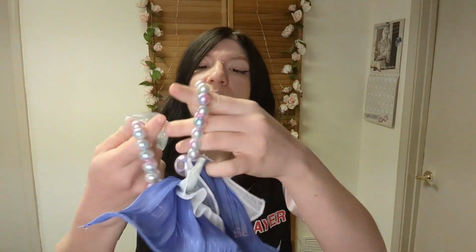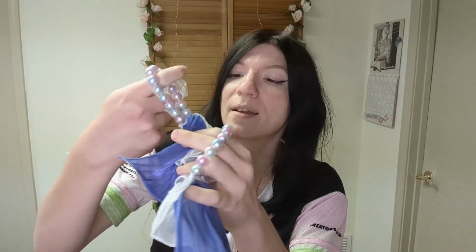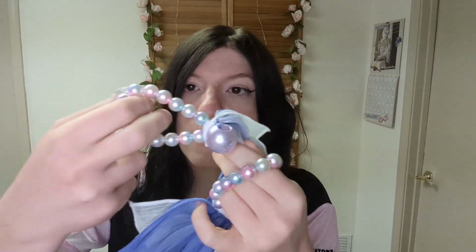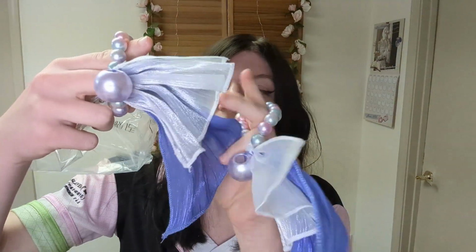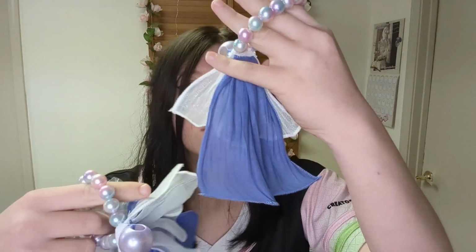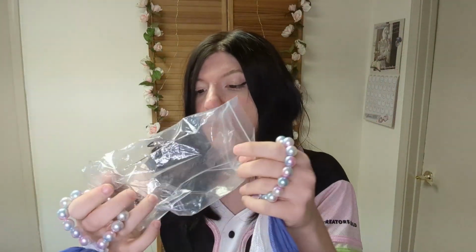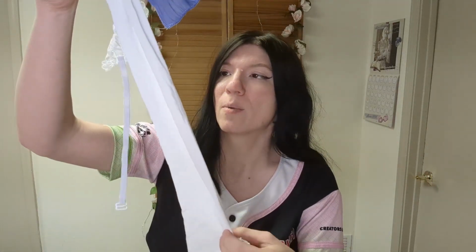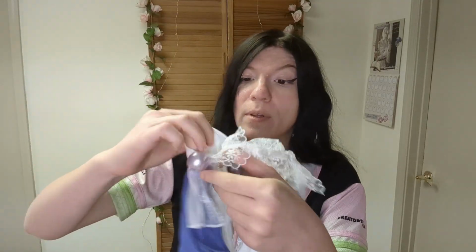I don't remember if these are bracelets or anklets, I have to admit, but they're absolutely beautiful. Little rainbow pearls with the same type of fabric, and these are lovely. Every single part of these has been really, really pretty. I'm enjoying just how this looks, and I can't wait to see what it all looks like when I put it on.